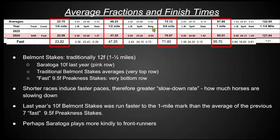So if you look at the rate, remember that's the slowdown rate, and the 10 furlong Belmont Stakes last year, they actually sped up by almost a full second, whereas in the traditional Belmont Stakes, they slow down at this point by about 0.4 seconds, and in the Preakness Stakes, they slow down by about 0.72. So last year's Belmont Stakes, running this same distance and track as this year's will be, they actually picked it up quite a bit between the half mile and 3/4 mile mark.